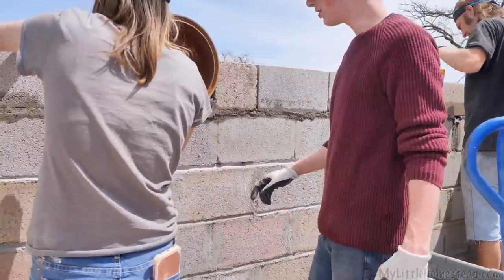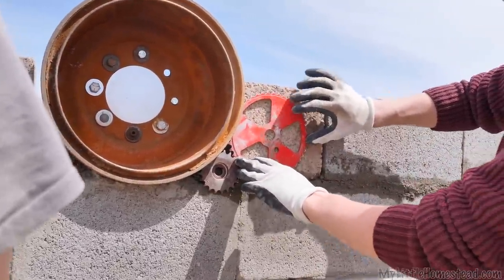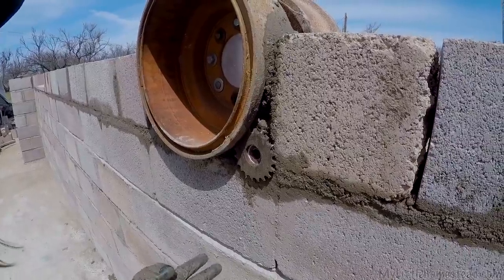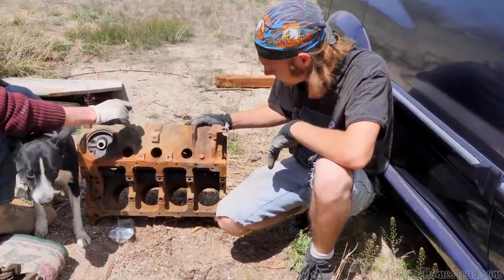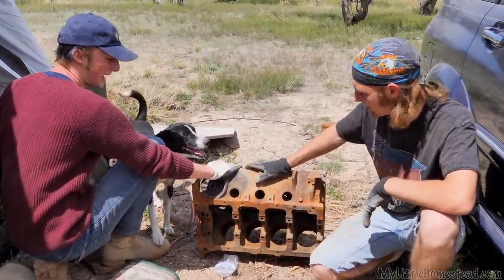I saw a hole and I filled it. I think of some way to attach this one right here. You can do that. That looks really cool. Yeah, let's do that. Really like the idea of the brake drums in the wall. I think from the outside it looks really, really fun. What other things could we put in the wall? We found this bit of an engine. Thank you. This is what I call a block. This is a block. Let's just build the whole building out of blocks.